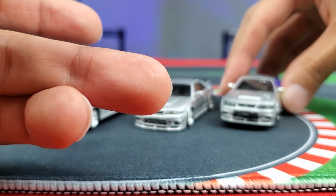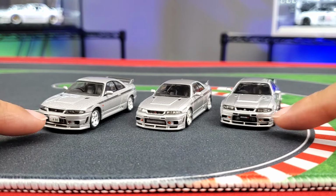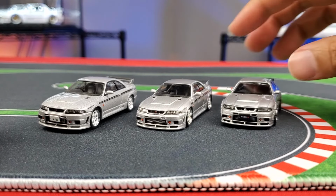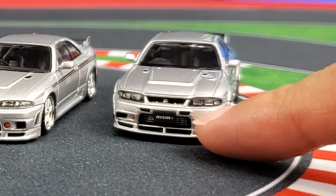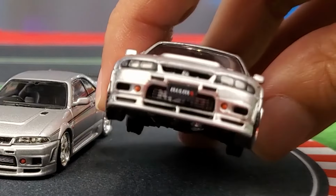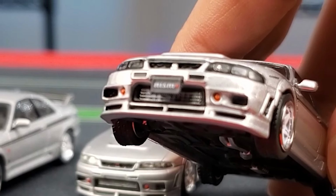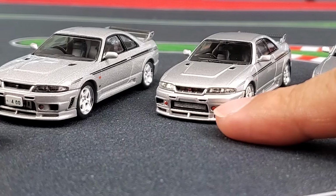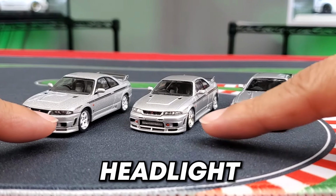You can see it. And something else to note, you can see the INNO and TomyTec sharing the front license plates. I actually think the Japanese license plate looks a lot cooler. And then something else to know about the 400R, around that intercooler, you'll see a surround. And around that thing is actually a carbon fiber surround piece that encapsulates the intercooler for maximum efficiency, something that actually all three do have. But let's move on to the headlight details.